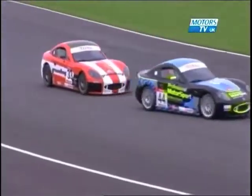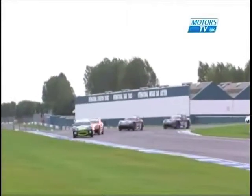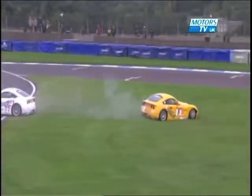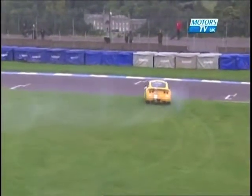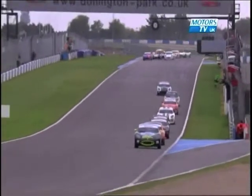Ratcliffe locks up going into Goddard's. Mike Robinson leads the way once again. Ryan Ratcliffe right on his tail, and Will Burns going great guns third, and there's contact at Goddard's. Lee Mole is involved in number 8. Kevin Begley is off as well, number 77. The Warrington accountant gets back onto the road.